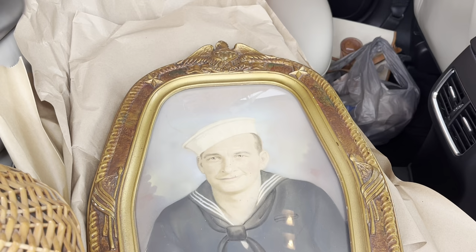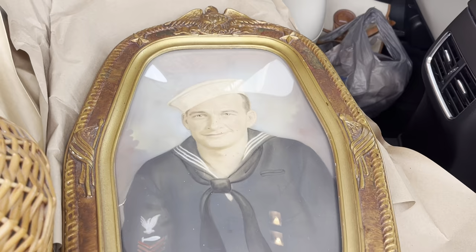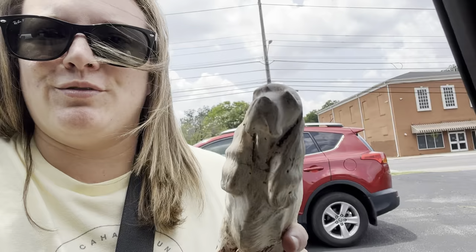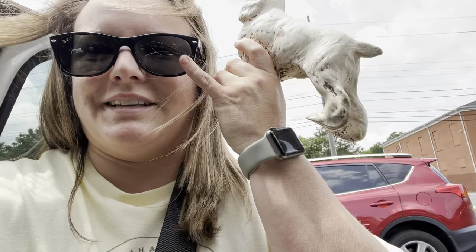And look at the beautiful detail there of the eagle at the top. It is just so perfect. Then I got this super cute little pointer figurine. I love animal anything, and I just thought he was super cute. Love him. This is not an English pointer, obviously, but my dad had English pointers. And I love anything to do with a hunting dog, so I thought he was so cute.